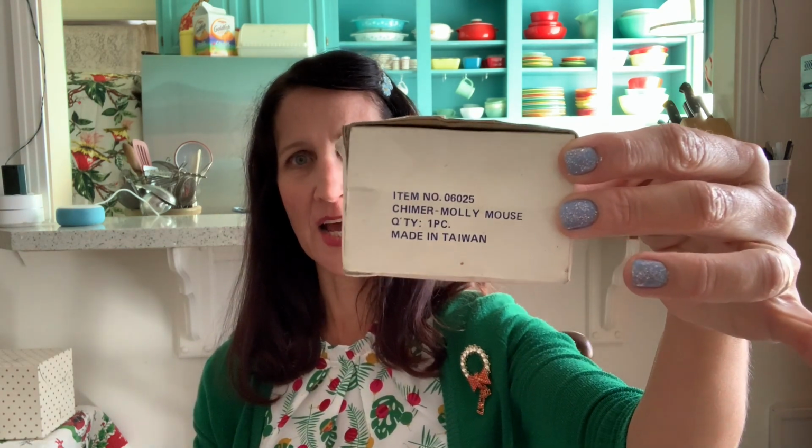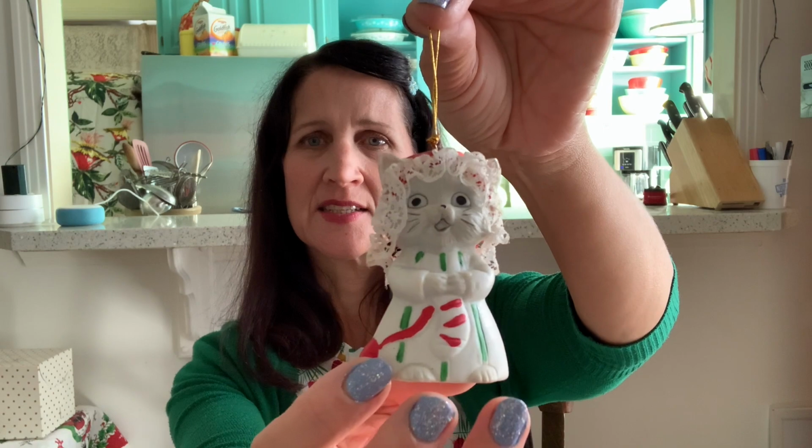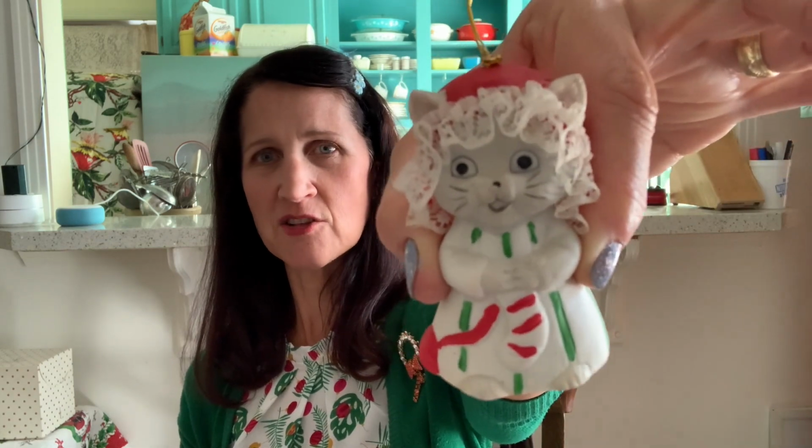Then this I found at Goodwill. They call it a Chimer Molly Mouse, made in Taiwan. And she's a little bell ornament, but she's a little kitty cat. It's nothing. Thought she was kind of cute in her little Mrs. Claus style bonnet.